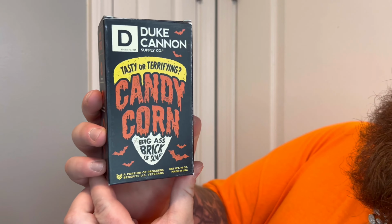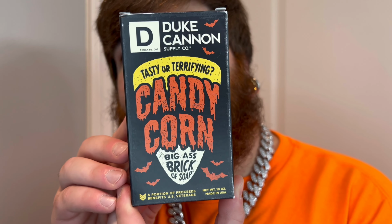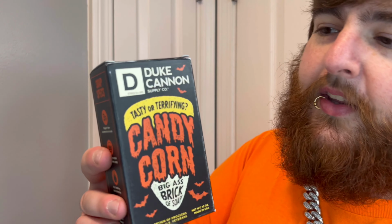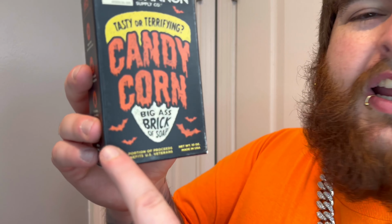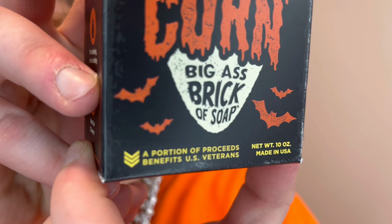Anyway, let's talk about the actual soap. Like I said, Duke Cannon Candy Corn. What's it say on there? Tasty or terrifying? You be the judge. Very cool. I love the illustration. It's very dark and you can clearly tell that it's shaped like a candy corn. Got that classic Duke Cannon logo, got the little orange bats and stuff. Very, very nice. And just like any other Duke Cannon product, right there at the bottom, a portion of proceeds benefits U.S. veterans. How could you not support a company that does such?